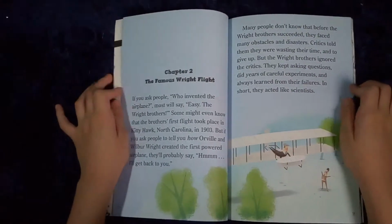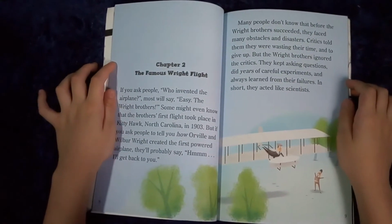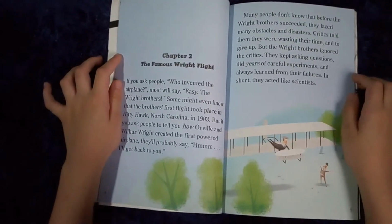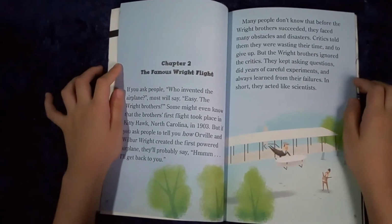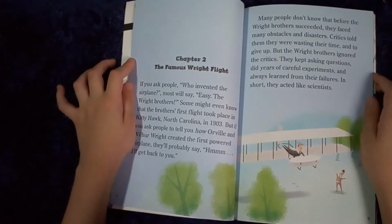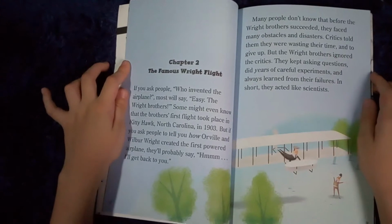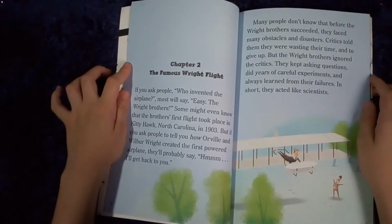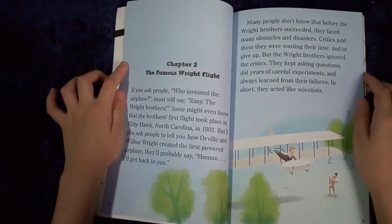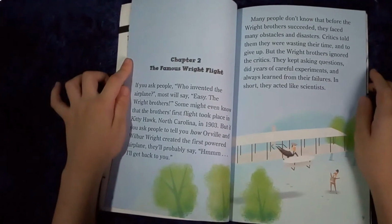Chapter 2. The famous Wright flight. If you ask people who invented the airplane, most will say easy, the Wright brothers. Some might even know that the brothers' first flight took place in Kitty Hawk, North Carolina in 1903. But if you ask people to tell you how Orville and Wilbur Wright created the first powered airplane, they'll probably say, I'll get back to you.